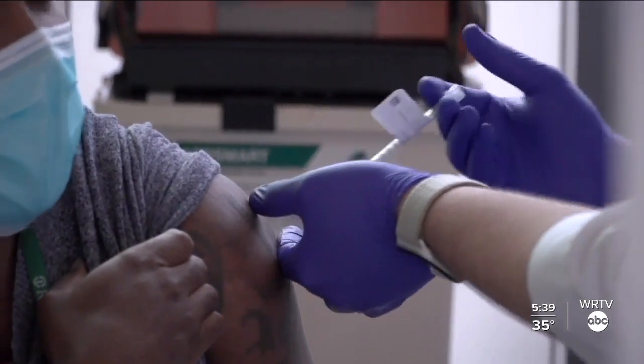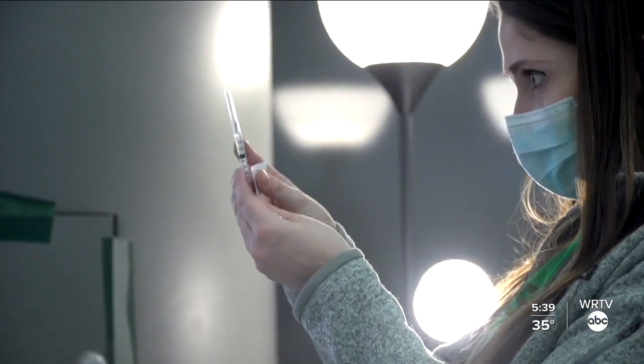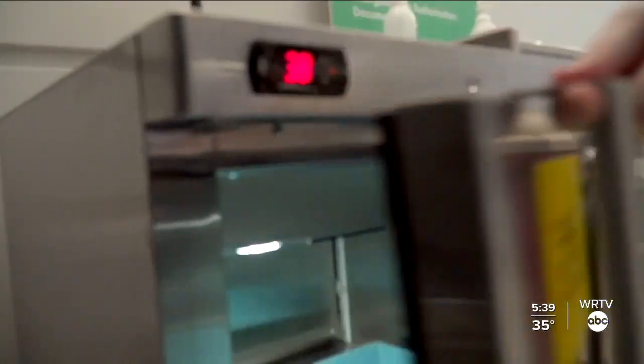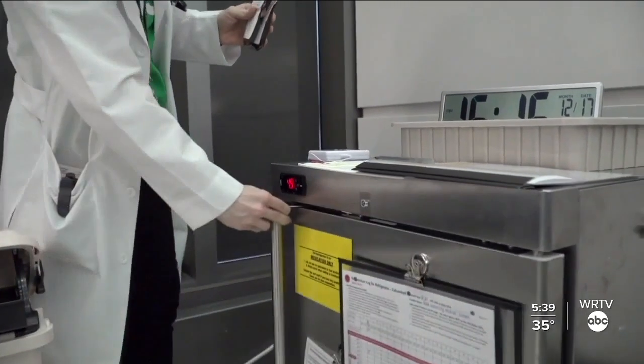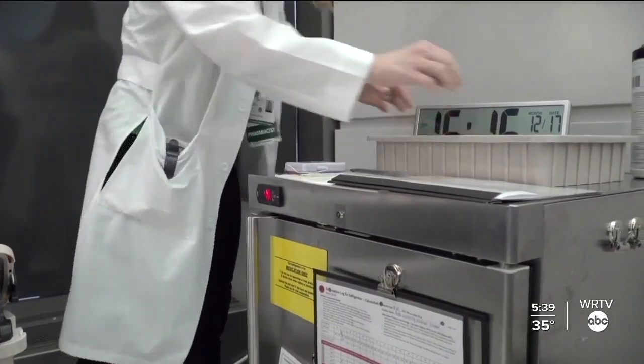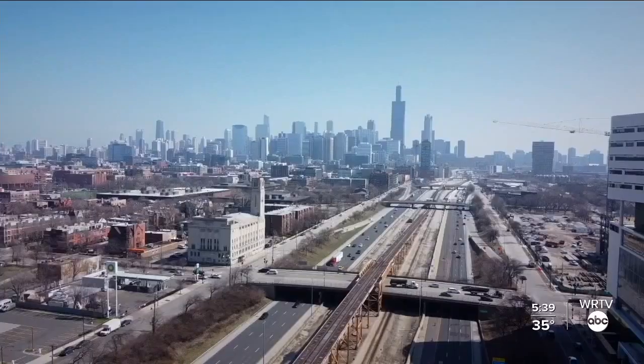Before the needle even breaks the skin, strict protocol must be followed precisely. We're going to take it from the -80 ultra-low storage. We're going to defrost it at refrigerator temperatures. That's going to give us 5 days of stability for the vaccine. It's like something out of Mission Impossible. We installed additional security cameras, and we have additional security protocols.